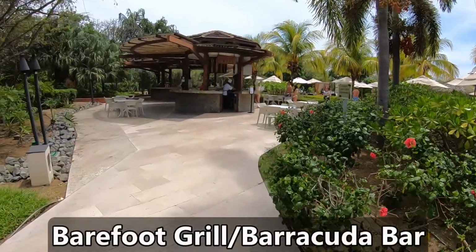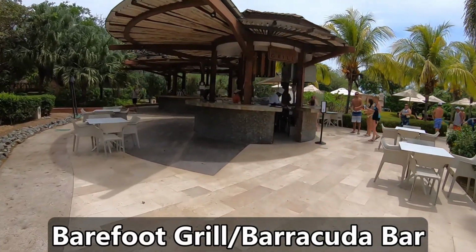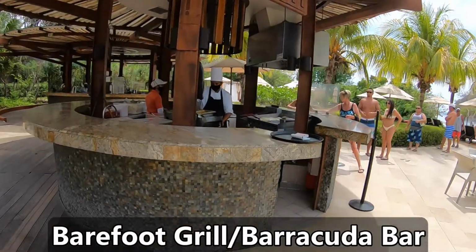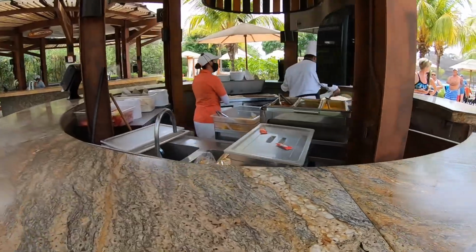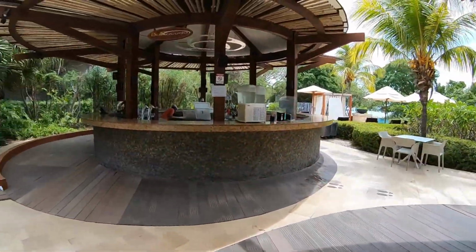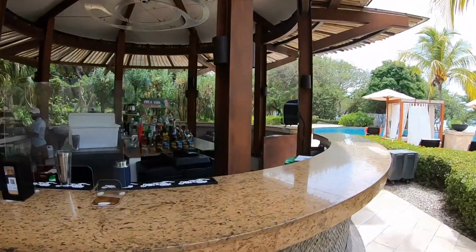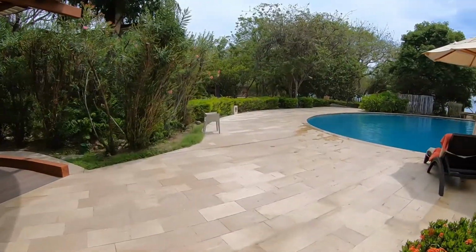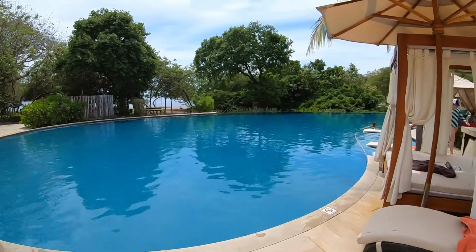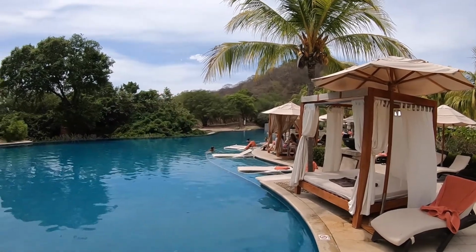Now we are coming to the Barefoot Grill and the Barracuda. Here you can get some quick, tasty grill food like quesadillas, hamburgers, hot dogs, nachos. Pretty tasty. Here's Barracuda, one of the many bars on the resort. And here is the other side of that same zero-edge pool. And was down there, so that's how big this entire pool is.